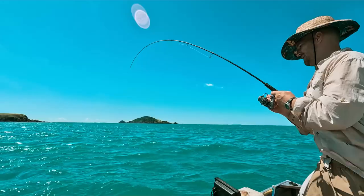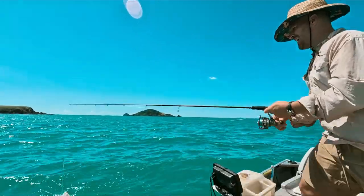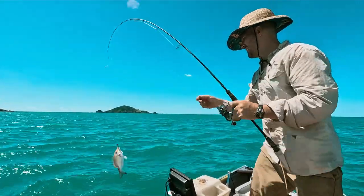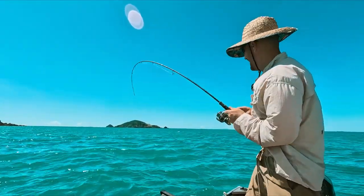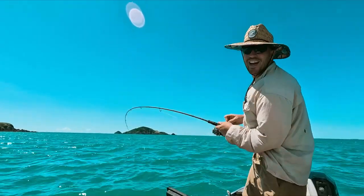Oh, calm down. Got nibbles again. Oh, another one! There we go, same spot! This one is... Same one, a bit too small this one. We're on to something slightly bigger! Slightly bigger. Hopefully anyway.